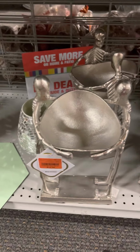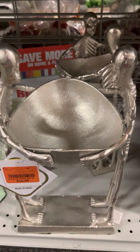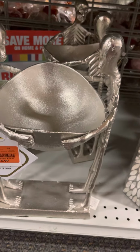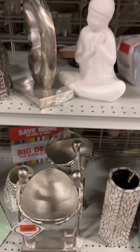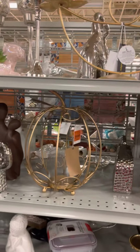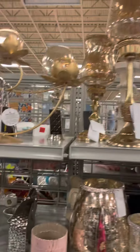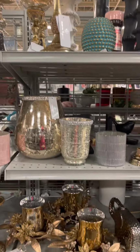I saw someone do this haul yesterday. Look at that, $16.99. And I priced something similar to this at HomeGoods, and it was $30. So, price difference, and you get the same kind of feel. I've got a lot of nice amber and gold. I'm a silver girl right now.